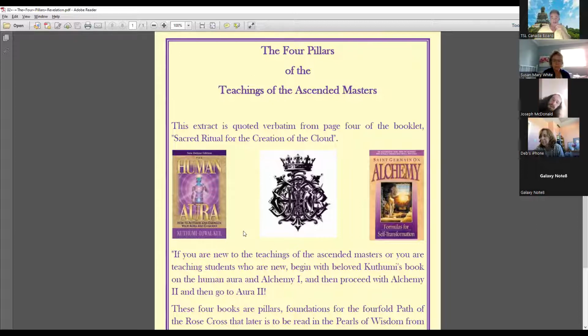These books are available in pocketbook size. If you get the human aura, you'll have the 1st and the 4th pillar, both in that book. And if you get Saint Germain on alchemy, you will have the 2nd and 3rd pillar in that book. And having both of the books, thanks, Deb. Having both of those books gives you the 4 pillars.